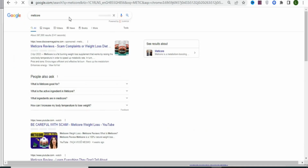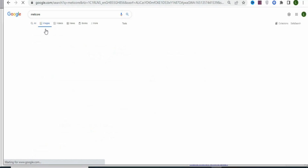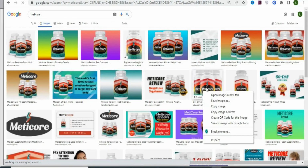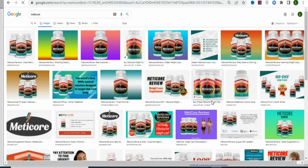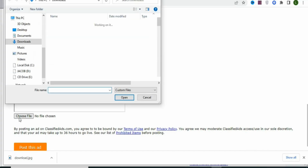Once that is done, you are going to add the image of the product here. So what you are going to do is search on Google. Once you search for the name of the product, just click on images and you can get free images of the product so that you can use it in your ad. So as you can see, many of them, just right click on the image that you want to use, select save image as. Once you save the image on your PC, you are going to click here, choose file. So once you click on that, you can select the image and upload it to the platform.